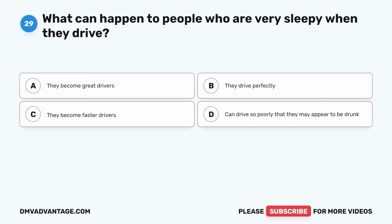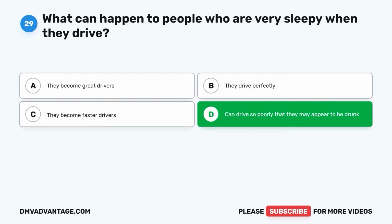Question 29. What can happen to people who are very sleepy when they drive? A. They become great drivers. B. They drive perfectly. C. They become faster drivers. D. Can drive so poorly that they may appear to be drunk. The correct answer is D. Can drive so poorly that they may appear to be drunk.